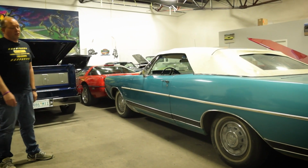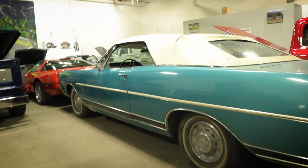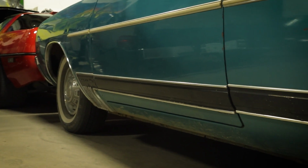Yeah, Monaco 500. That's why it's got the trim on the bottom. Sorry. Yeah, Monaco 500. Mom's is just a straight up Monaco. So there's less trim, definitely, with the straight Monaco. The Monaco 500 is the higher trim line.